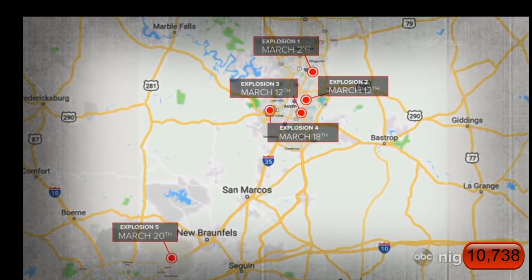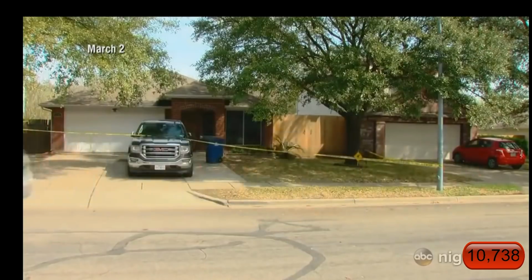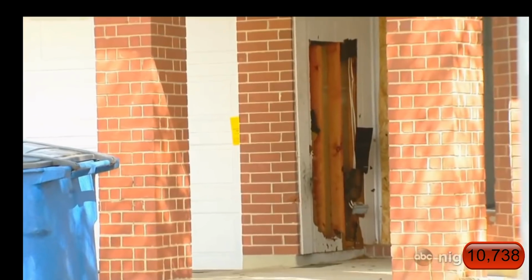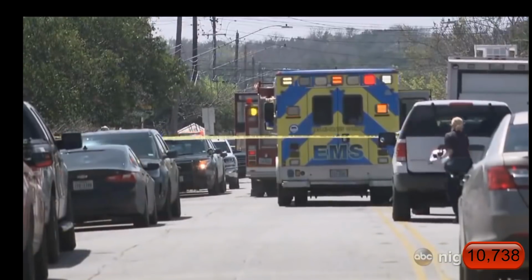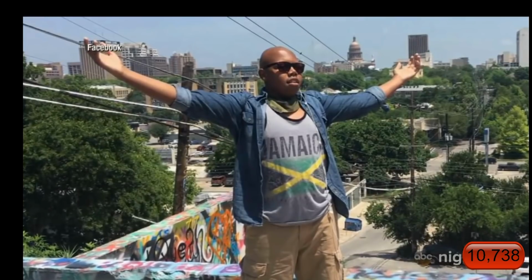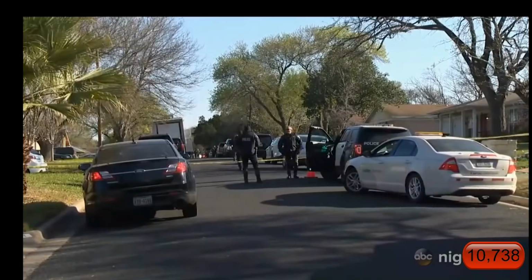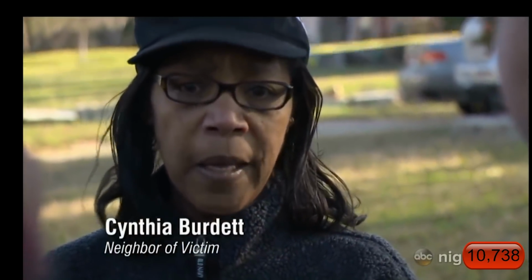The bombings, which killed 2 and wounded at least 5, began on March 2nd. At 6:55 a.m., 39-year-old Anthony House was killed after picking up a package dropped off at his front door. Just 10 days later, a few miles away from that first bombing, we got 2 people down. It looks like one in the door entry. Another deadly blast from a planted package. This time, 17-year-old Draylon Mason was killed, his mother critically injured, and his neighbors horrified. I saw an ambulance with my neighbor on a stretcher. And so that was very terrifying for me.